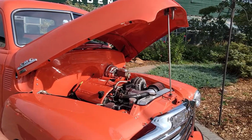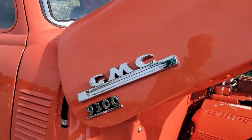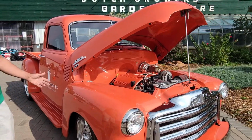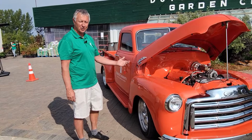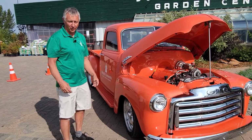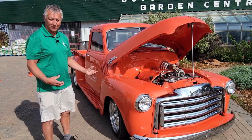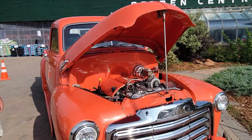No. And the one thing about the GMCs is that they were built in Ontario, and so they were built with real steel. That's why I think the GMCs didn't rust as bad as some of the other Chevs. So it actually held together pretty good. And this truck, we'll talk about later, was in a full-on burnt-down garage fire, and it still didn't warp the metal. So it's quite amazing what it could stand up to. But yeah, it used to have a 6-cylinder in it and 3 on the tree.